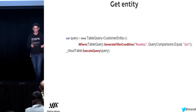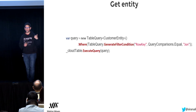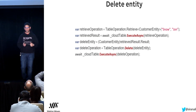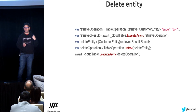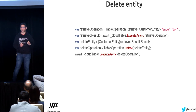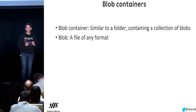OK, here's how to get an entity. We use a table query object. We create a filter, and then we provide either a row key or a partition key. Here I've used the row key, and then I execute the query and get the entity. Here's how to delete an entity. We first retrieve the entity, which is what I'm doing in the first line here. Once I have done that, I delete the entity by using the delete operation, as you can see. All right.